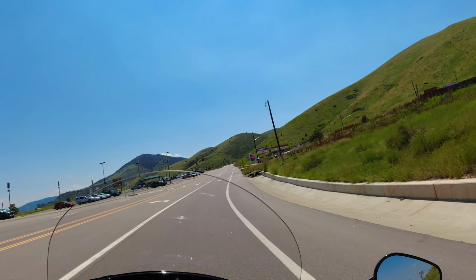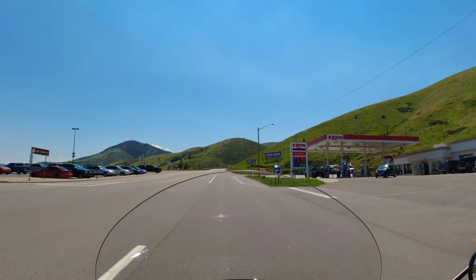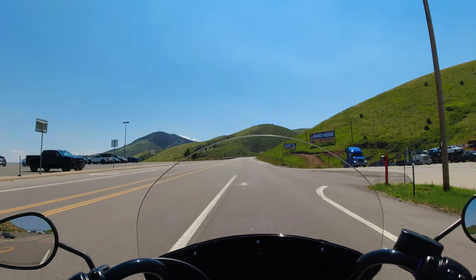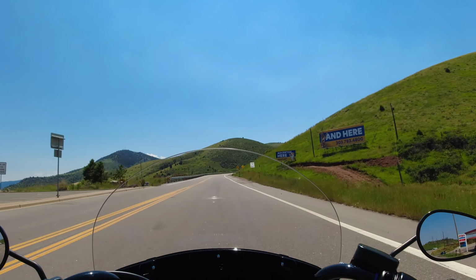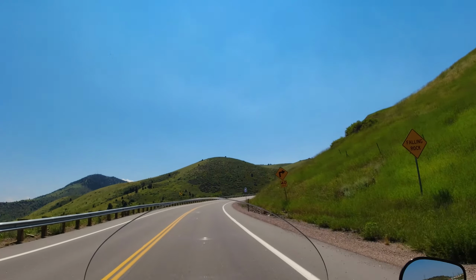I've been debating whether to actually ride and review the Fat Boy because I could just go home and do mine. I should show you all the upgrades. That's what I should do. Instead of riding just the stock one, I should do the upgrades.